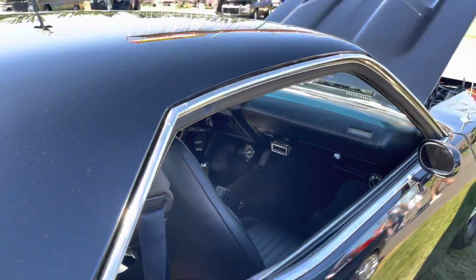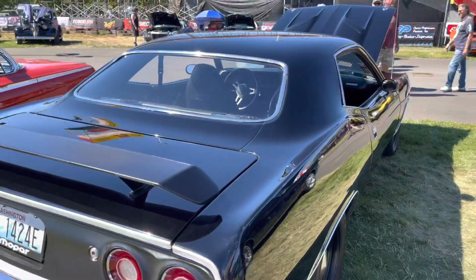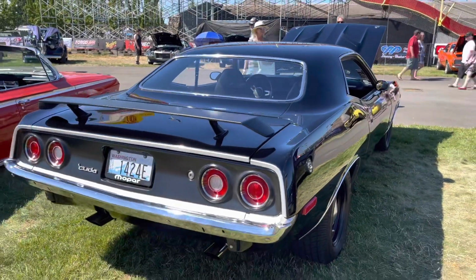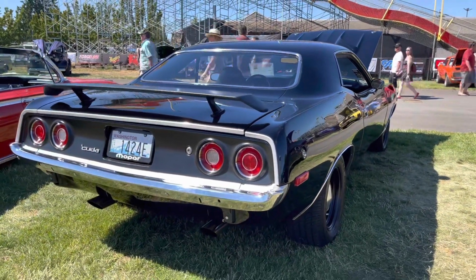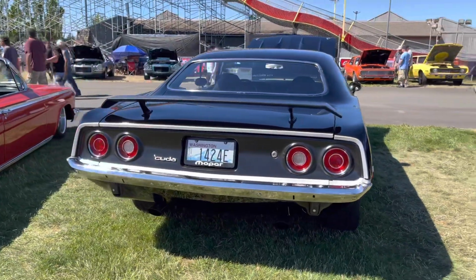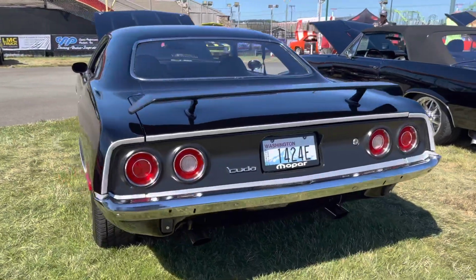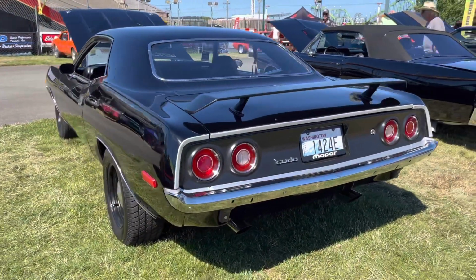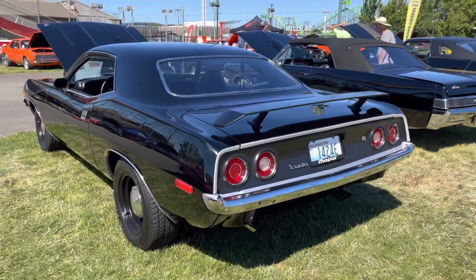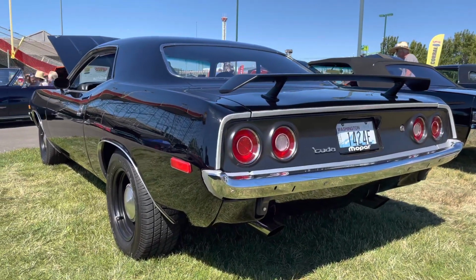I really love the taillights on the 74 Barracuda. I don't like the taillights on a 74 Challenger, but I like the taillights on a 74 Barracuda. 72, 3, and 4 looks good. There's just not a bad angle on this car.